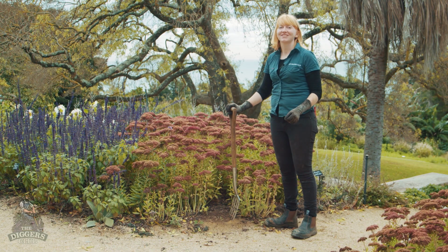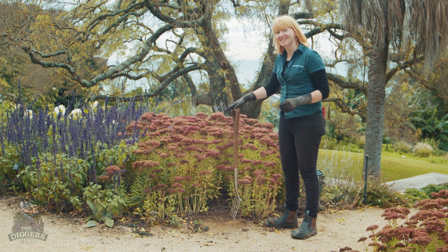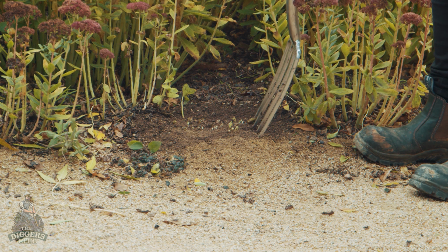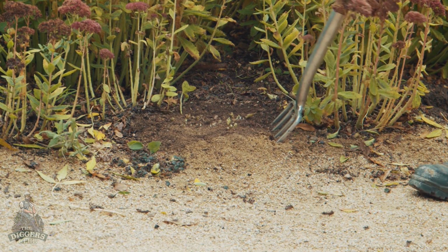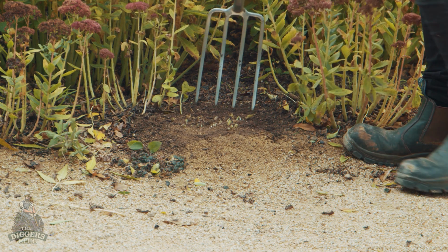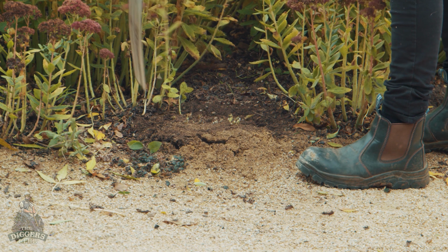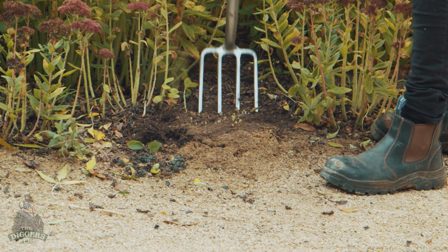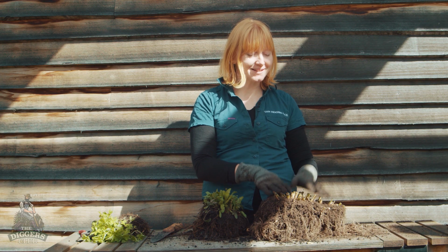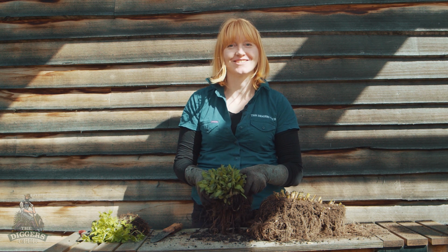To divide the perennial, you want to carefully lift it out of the ground. The best tool for this job is definitely a fork. You just want to get in next to the perennial and carefully lever it up, just from the different sides, until you have that nice clump there that you can use. So I've got my sedum here, but I've also got some beautiful salvias that I can divide as well.